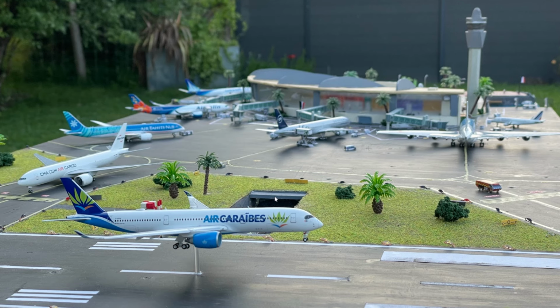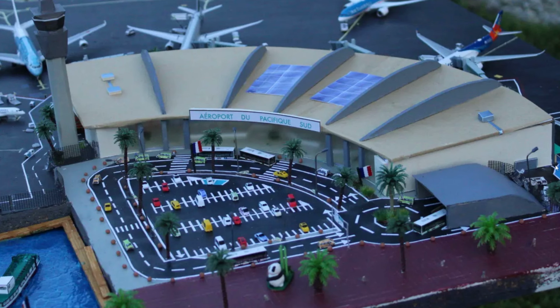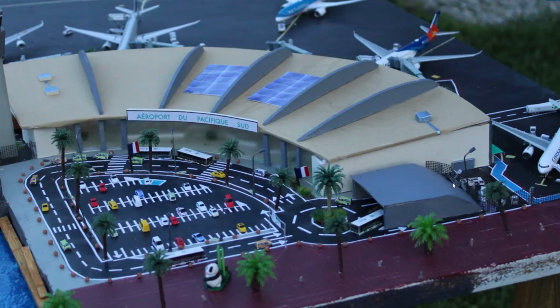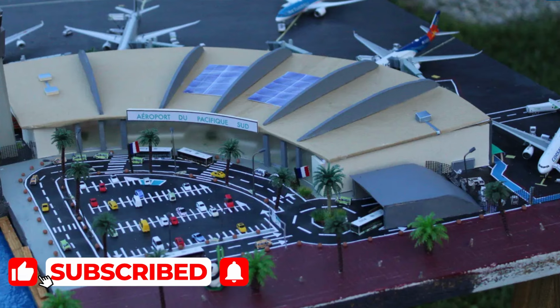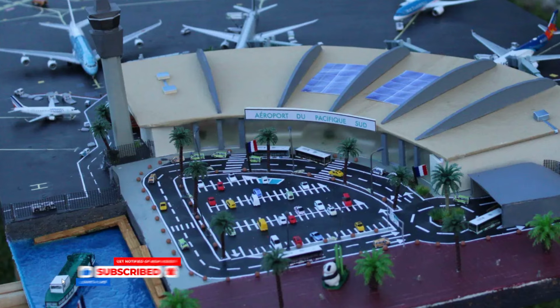The palm trees give off a really nice tropical vibe, and so do the airlines like Air Tahiti Nui and Air Caraïbes. The terminal looks fantastic. He really cleverly used his space because he created a tunnel here where the aircraft pass underneath the airport apron, leaving more space for aircraft models. Another really cool feature is the boat here, as this airport is situated next to the water.